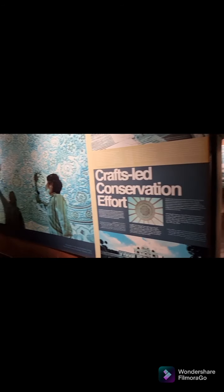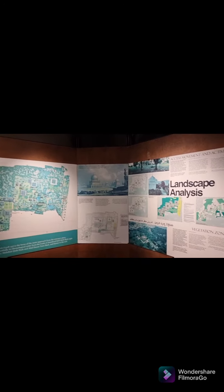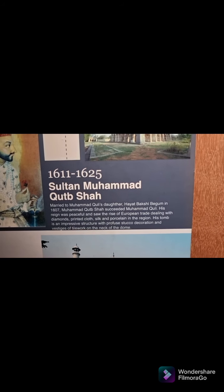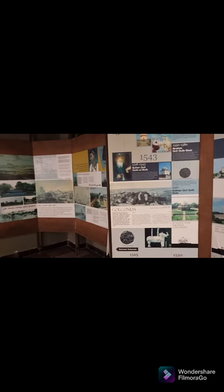This is the tomb conservation. I'm just at the entrance of the tomb. So this is the analysis, proposals, all the literature of the tombs, and maps and destinations located inside of this property. Married to Sultan Muhammad Qutub Shah, married to Muhammad Quli's daughter Hayat Bakshi Begum in 1607. So basically, the Quli Qutub Shah dynasty tombs are the tombs where the seven rulers of this dynasty are buried inside. Let's explore more, ladies and gentlemen.